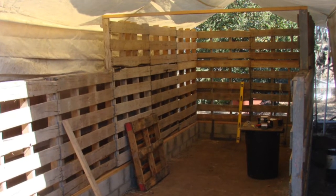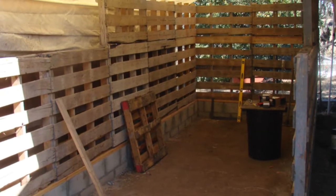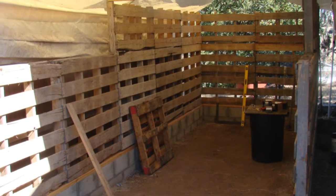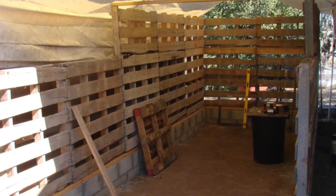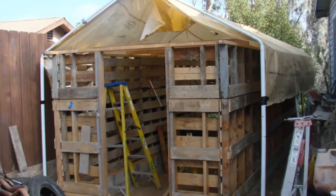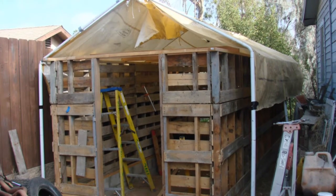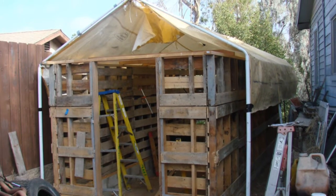He ended up creating the foundation by placing them in the dirt, then he mortared them together. He put rebar into the concrete blocks in the corners and the center to create some stability for the soon-to-be shed. Once the concrete blocks were laid down for the foundation, it was time to start screwing and bolting the pallets together.